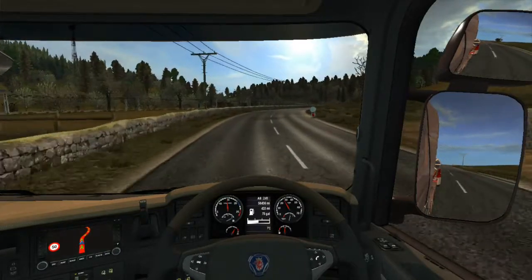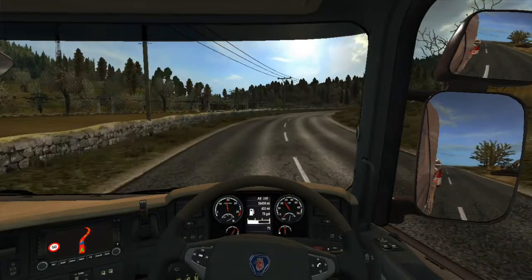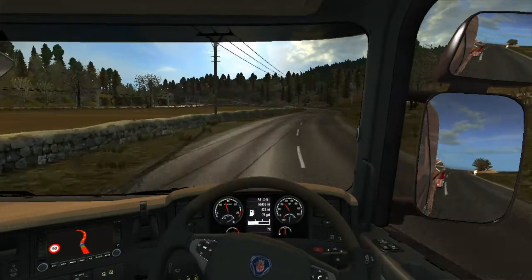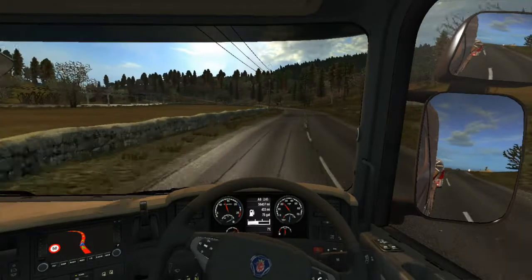What we got here? Oh, nothing really, just a digger there on the side of the road. Won't worry too much about that. I think that's the railway line over to the left there.